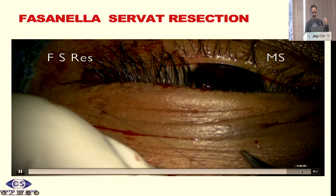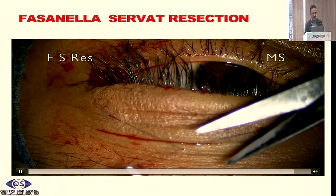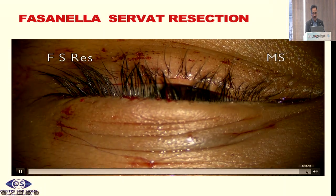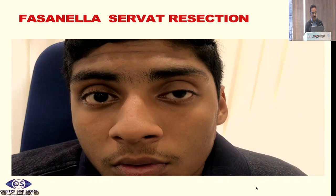So this is the end of surgery. Very simple surgery, done very fast. This is the external Vicryl, which is tied externally as we do in MMCR. And this is the final appearance after 1 week of surgery. Hardly there is any edema.